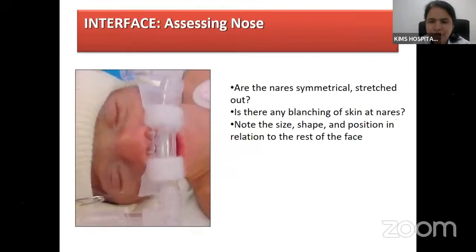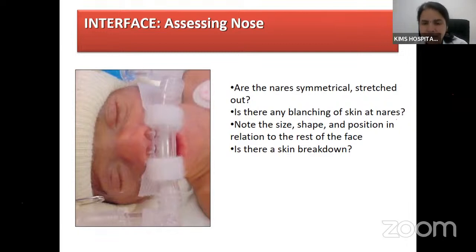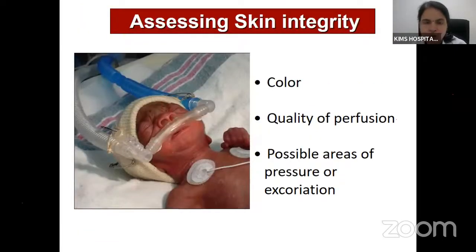When it comes to the interface, it is very important to periodically assess whether the nostrils are symmetrical or whether they are unduly stretched, which sometimes happens because of ill-fitting nasal prongs, whether there is any blanching at the level of the skin over the nostril, and one should note the size, shape, and position in relation to the rest of the face, and note periodically, at least once in a shift, whether there is a skin breakdown or skin erosion. So one should note the color as well as the quality of perfusion over the nasal skin, over the nasal septum, and particularly pay attention to the areas which are at highest risk of nasal injury, such as the septum of the nose, the philtrum, and the columella.